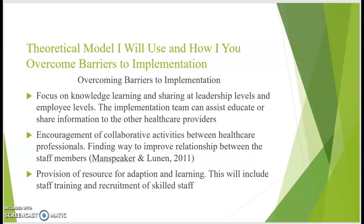Focus on knowledge learning and sharing at leadership levels and employee levels. The implementation team can assist, educate, or share information with other healthcare providers. Encouragement of collaboration activities between healthcare professionals, finding ways to improve the relationship of the staff members. Probably a little outing, bowling, picnic after work. I know we are in different times now, so that's very limited. So why not a Zoom party? Provision of resources for adaptation and learning. This will include staff training and recruitment of skilled staff.